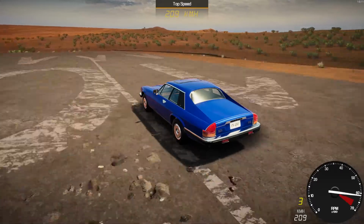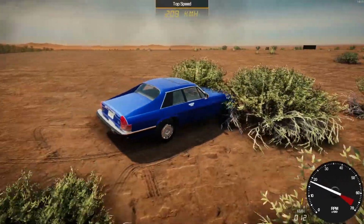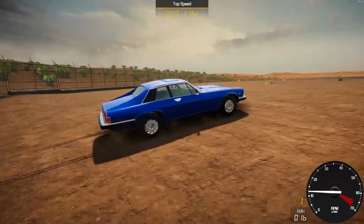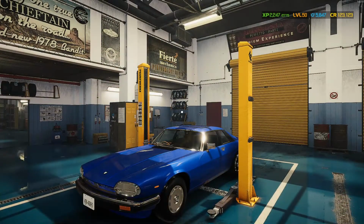206, 208, 209, 210. Well, 209 is what it bottomed out at, and that's what I actually recorded in the table last time I did this one. Beautiful looking car. Okay. So what can we learn from that?